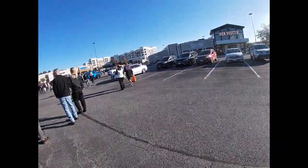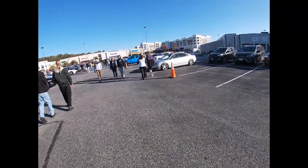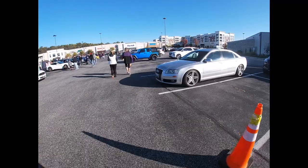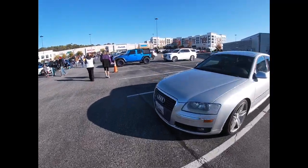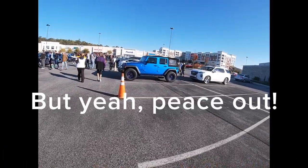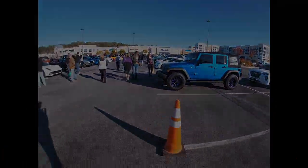Alright, I'm going on this road now because I see an R35. There's a nice Jeep up here that's modded. Fingerprints on the last row.